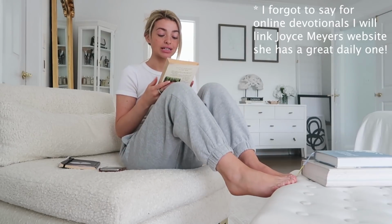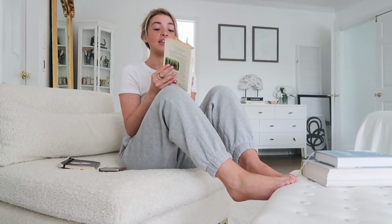I like that because I feel like it's interactive, so I'm not just reading something and then left to think about it forever. And then there's also a scripture at the top that goes along with what they're writing. So I find this one really nice. It's called Light for My Path. I literally got it for $3.50. So this is so cool.